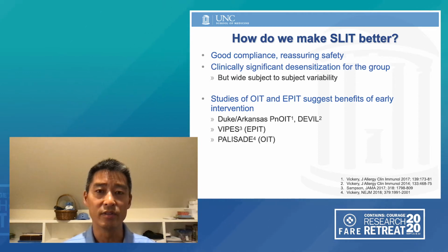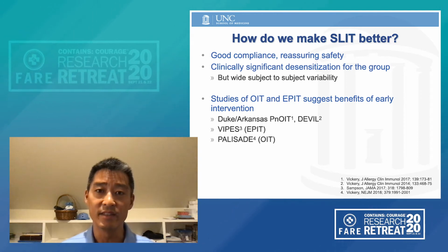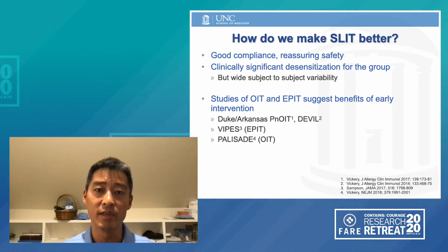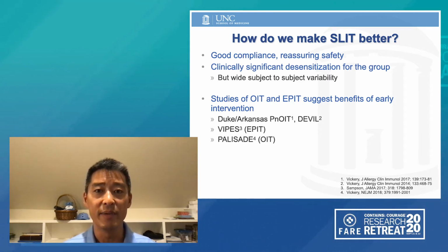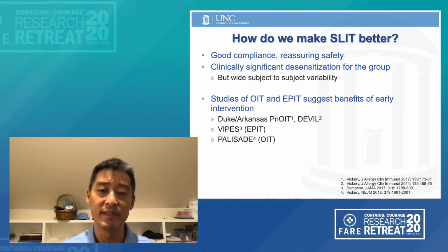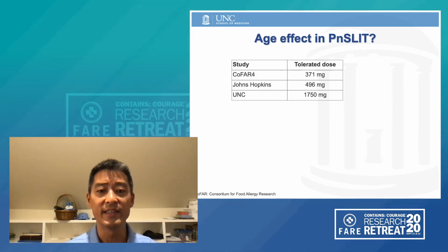2 industry studies also demonstrated an age effect. The phase 2 VIPE study studying the DBV Technologies peanut epicutaneous patch seemed to demonstrate that the younger cohort in that group, ages 4 to 11, had a stronger effect than the children that were older than 11 years old. The phase 3 PALISADE study run by Immune demonstrated a strong effect in the 4 to 18-year-old range, and that has resulted in FDA approval of their product. But whether because of numbers or because of a lower effect, an effect in the older group was not seen. So could there be an age effect in PnSLIT?